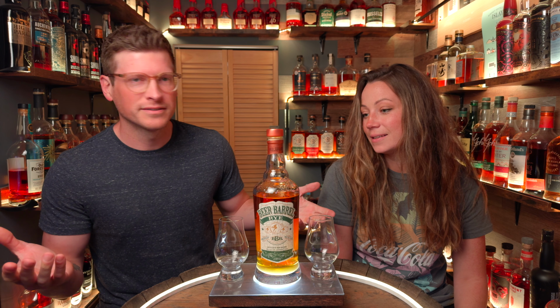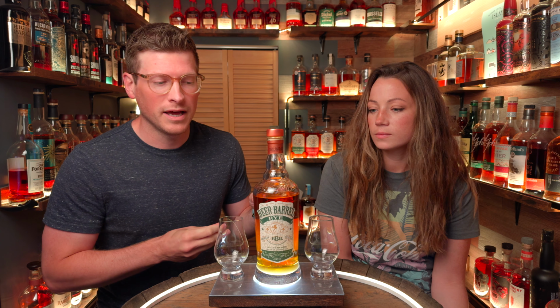This is a rye, from what I've heard, coming to us from New Holland Brewing and Distilling, I suppose. They're located in Holland, Michigan, of course. I've had this bottle for a while. I haven't had it in a long time, but I know it's a rye that is finished in Dragon's Milk stout beer barrels.